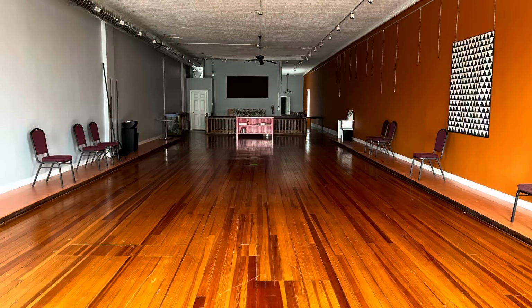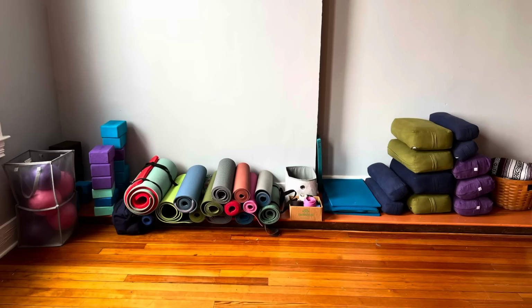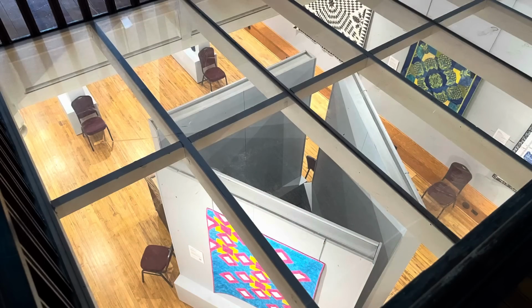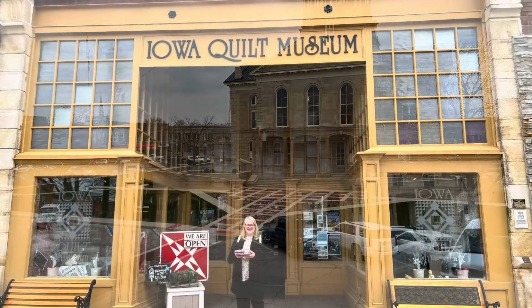The director of the museum even let us have a little look at the 3rd floor of the building. It's currently used for special events and as a yoga studio. And there was this space where you could see down into the quilt museum itself. The 3rd floor windows also provided a great view out to the business district and the courthouse.